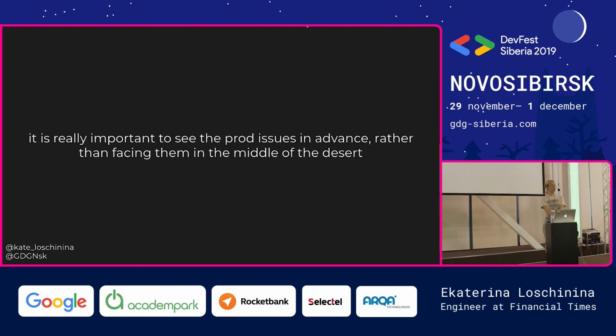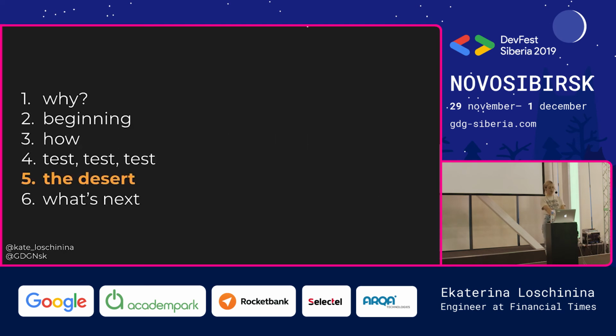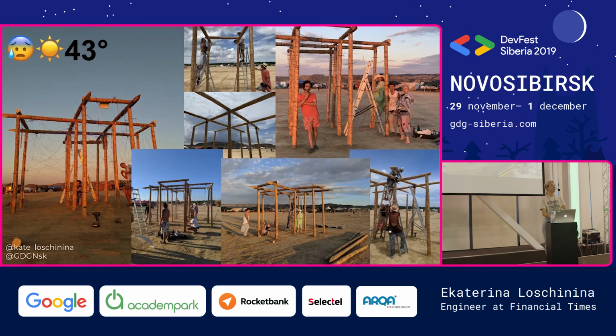But it taught me that it's really important to see the production issues in advance rather than facing them in the middle of the desert. Because we had 2 weeks to fix everything, and then when we put it together in the desert, it worked all the way through and almost didn't break, surprisingly. Yeah, don't forget where you built it.